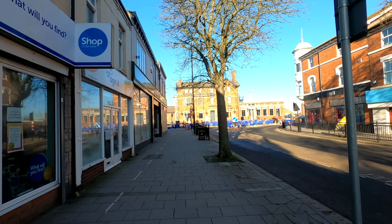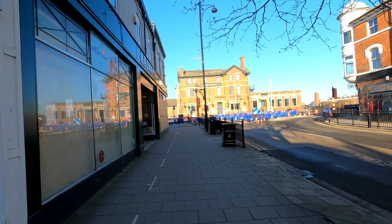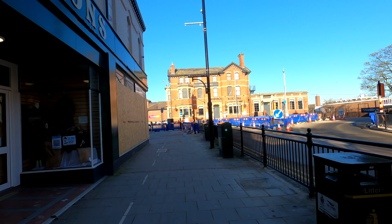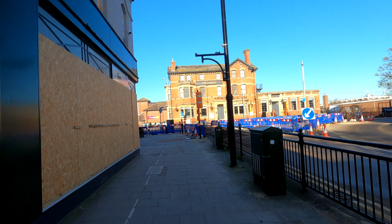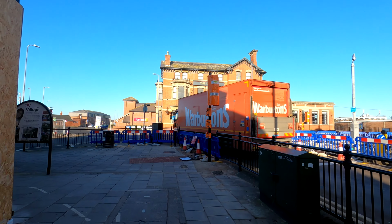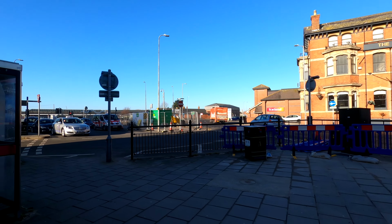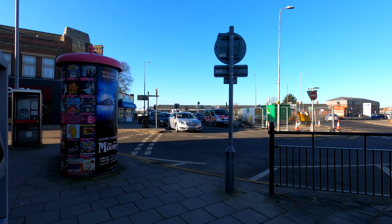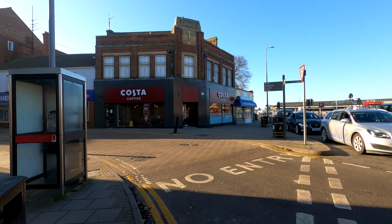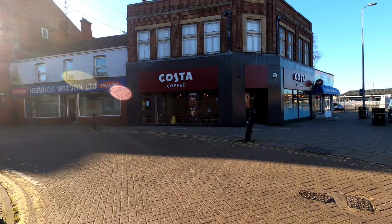So it's the end of February and a lot of road work's going on, which there always is this time of year, but seems to be more than ever, probably down to lockdown. So this is the taxi rank area. We're at the bottom of Lumley Road and we're just crossing over High Street.